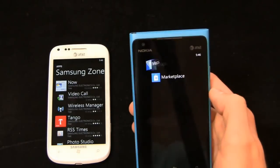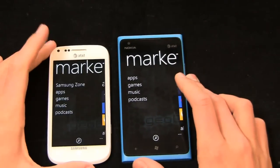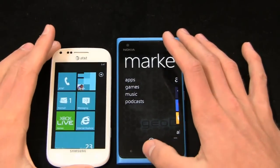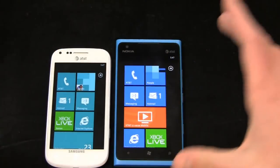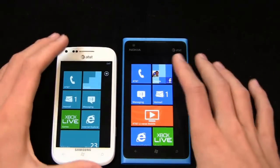I'd love to see, I don't know why it's not populating yet. At some point it'll populate with Nokia's specific app store, or like little area of the app store, if you will, the marketplace, like it does on the Samsung devices. Same thing with HTC, you'll see that on carrier or manufacturer devices. That's little bits of customization that you get as a result of Windows Phone.